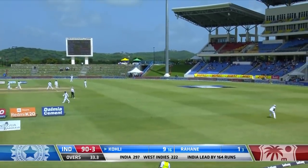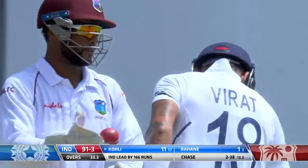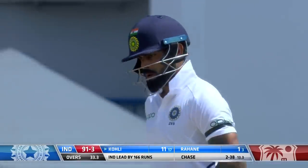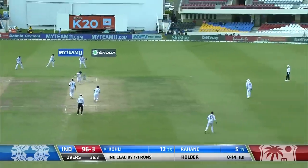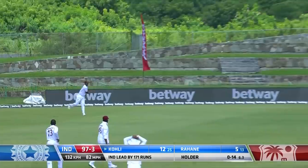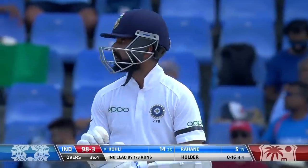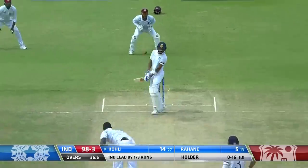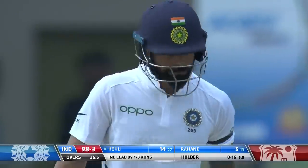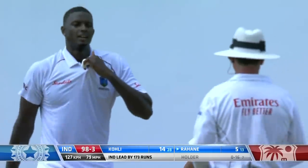Gets it too easily, takes the first run so quick. Virat Kohli always looking for the extra run. Two is the call. Good running. Shouldered arms. Virat Kohli for the final delivery of that over, and that should be tea.